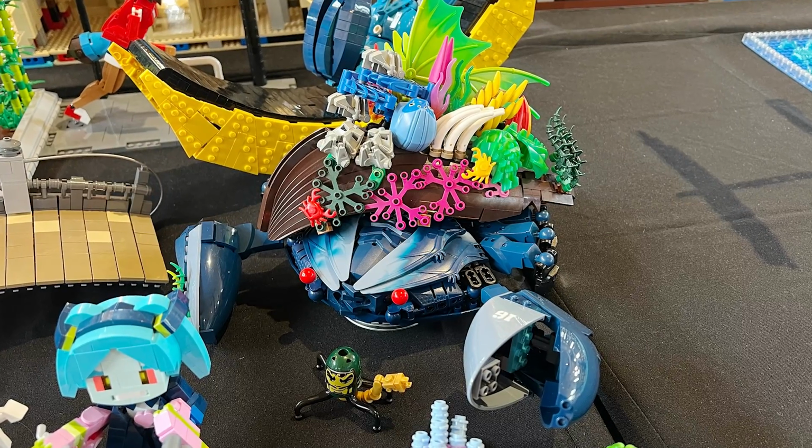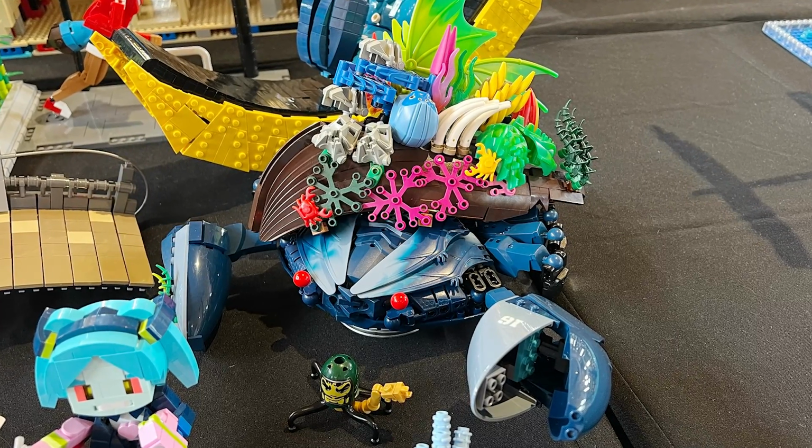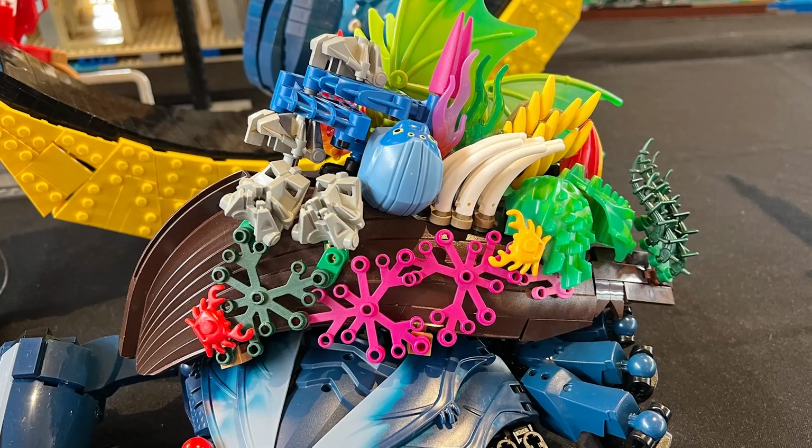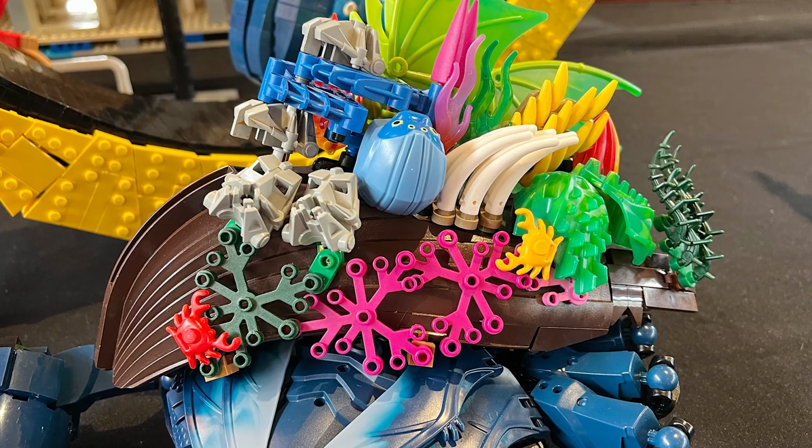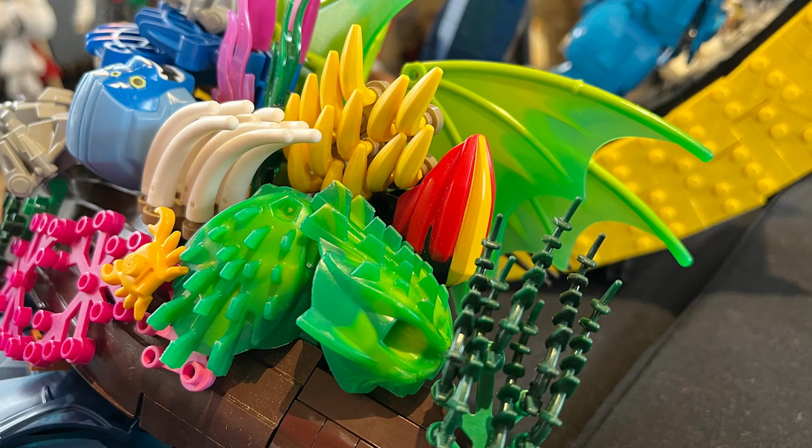Oh, but this crab is easily one of my favorites from the show. The boat hull and then the cool barnacles and different coral pieces on top. It's so striking. There's plenty of great part usages here too as well.